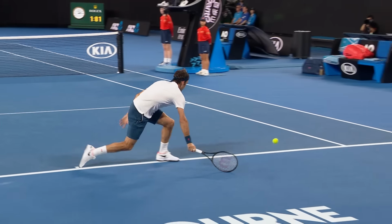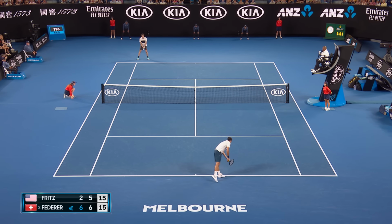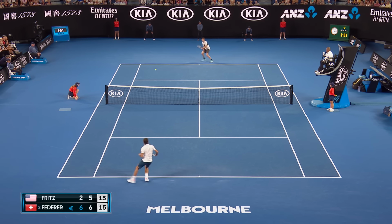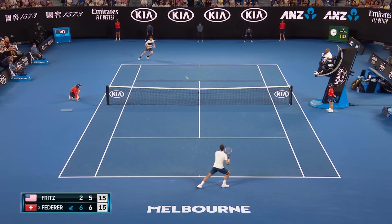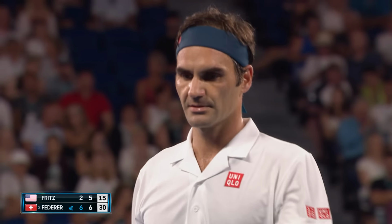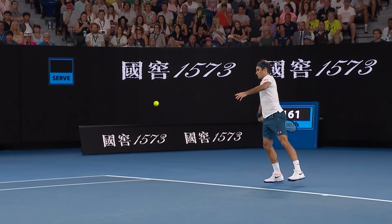There's a good little abbreviation here. God, he got some pace from that short swing. Patience, waited and waited. That one then had a bit of time and flight, and then Roger, down the line, just exploded on this ball.